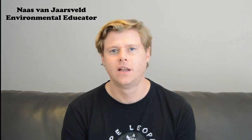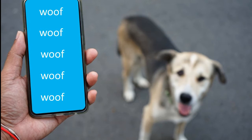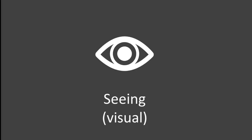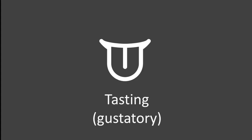Deeper trust. Like humans, animals need to communicate with one another to convey important messages. But how do they do this if they can't talk, read, write, or WhatsApp each other? Just like us humans, animals have their own unique language. But instead of using letters, words, and sentences, they use their powerful and well-adapted senses to communicate. Through hearing, seeing, touching, smelling, and tasting, they are able to understand and interpret these messages.